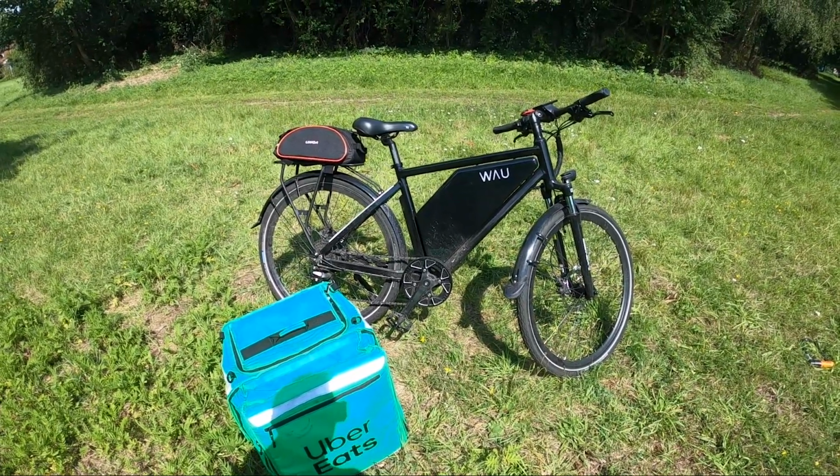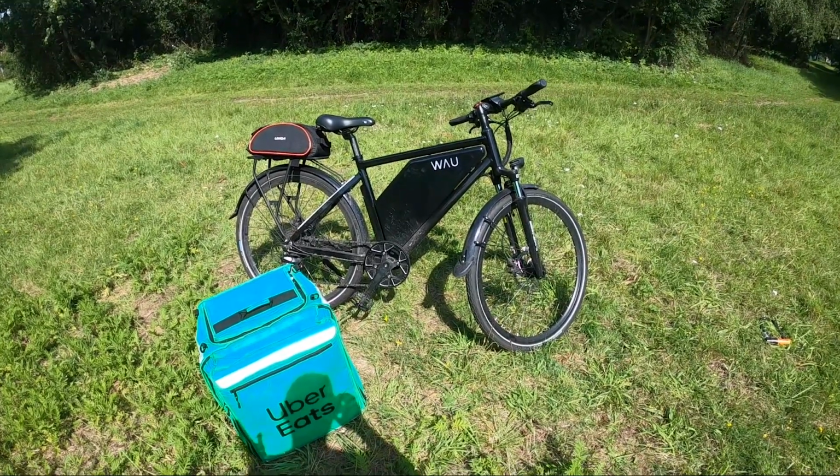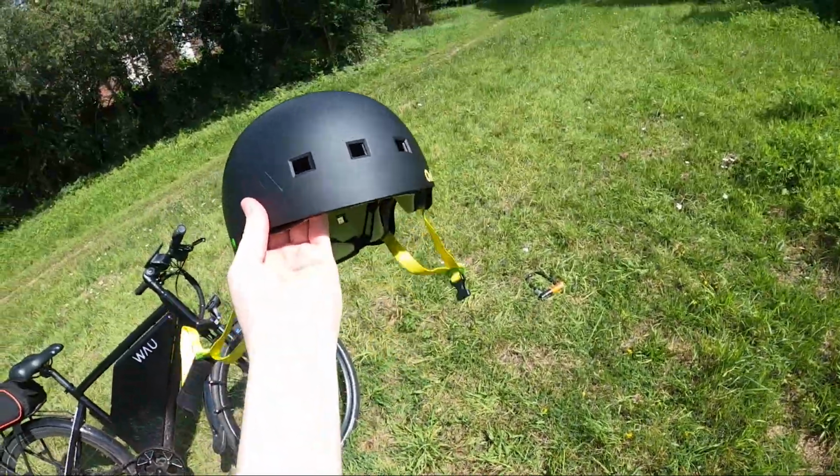This is the very basic level of what you need: a bike and a bag. But I really wouldn't recommend that. There's many more things you need as a delivery rider, and the first one of those is a helmet.